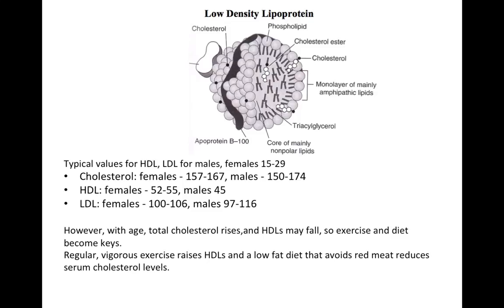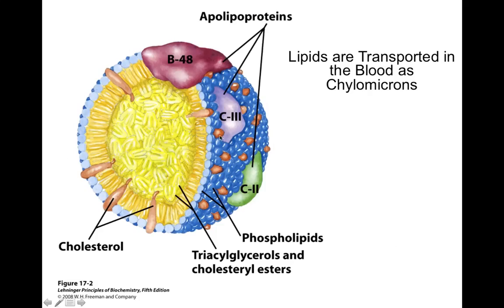The higher the protein content, the higher the density of the lipoprotein. So lipoproteins are classified based on their density. The first example is something called a chylomicron. Again, here is an example of a lipoprotein. Chylomicrons, as you can see here, move lipids through the bloodstream, and really it's the very general term for packaging with a protein. So when lipids are packaged with a protein, they're called chylomicrons.